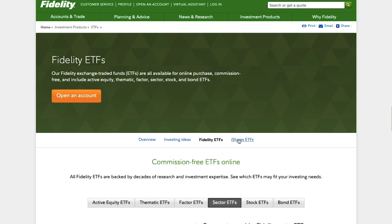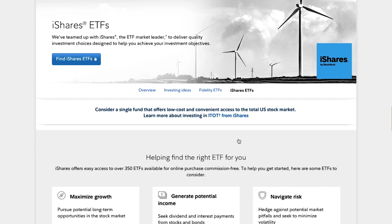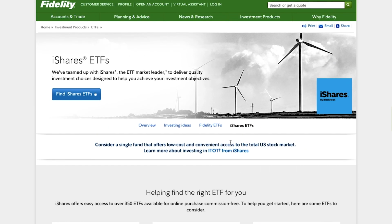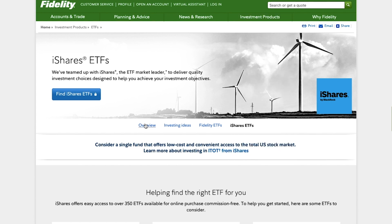Now you can also do iShares. iShares has some type of relationship with Fidelity where Fidelity shows you a lot of the iShares ETFs, which is an ETF market leader. Here, again, you can base the ETF that you want to look at on what you are looking for in terms of financial goals. You want to maximize growth, generate some potential income, or navigate risk, different things. So again, if you want to research ETFs, go to Investment Products, go down to ETFs, and then look at the different subsections that they have.